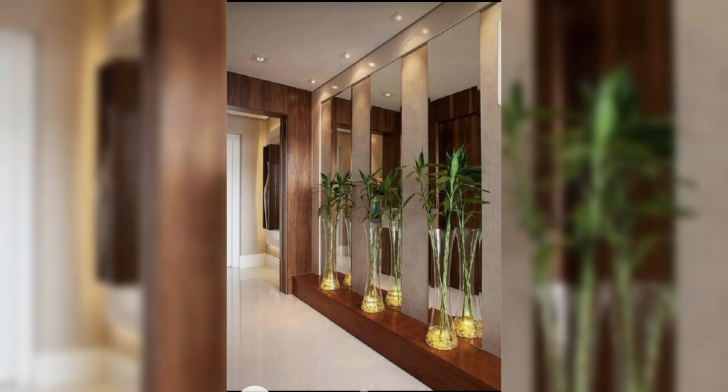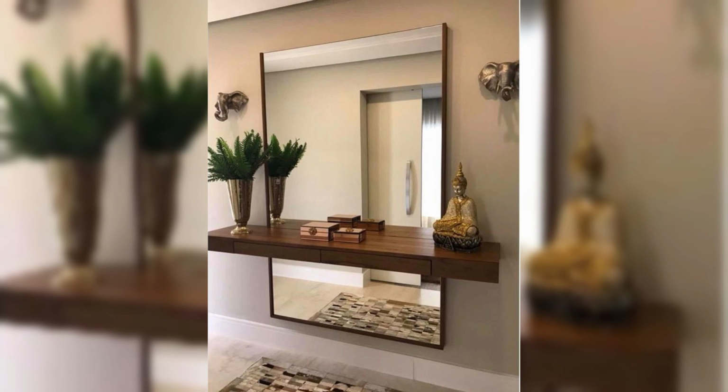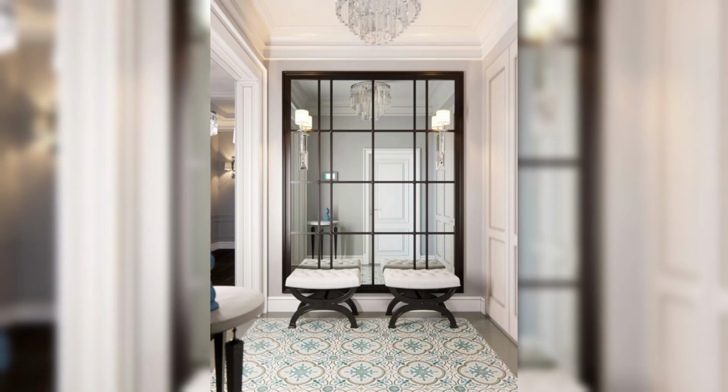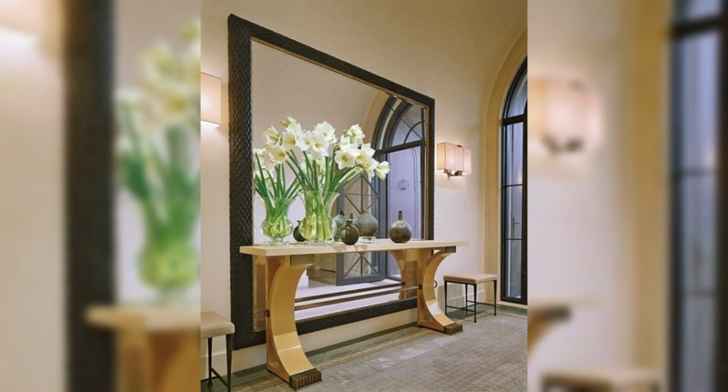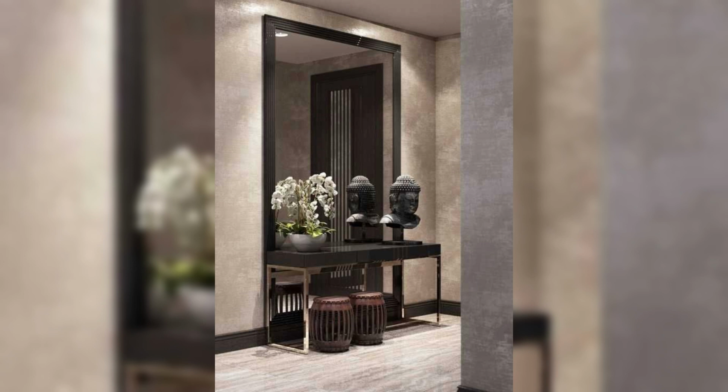One of the fundamental aspects of entryway decor is the choice of furniture. A well-chosen console table or a sleek bench can provide both practicality and visual appeal. Opting for furniture with storage options, such as drawers or shelves, can help keep the entryway organized and clutter-free. Additionally, incorporating elements like a statement mirror above the console table can add depth and brightness to the space, while also serving a functional purpose.